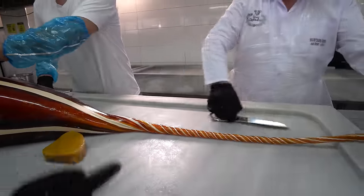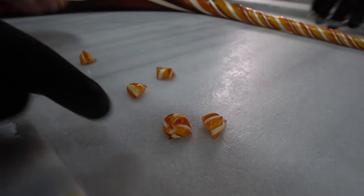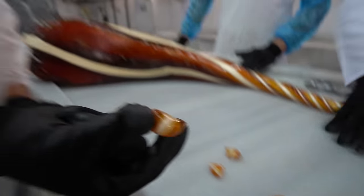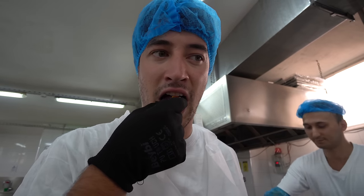Wow, look at this stuff. So it's starting to spiral around. Really unique. So he just cut me a little piece of the candy. You can see this is the final product, but it's still soft because it's hot still. So he told me to suck on it because it's too hot. Oh yeah. Oh man. That's awesome. Lemon flavor, nice and sour. It's starting to get harder in my mouth because it's cooling down.